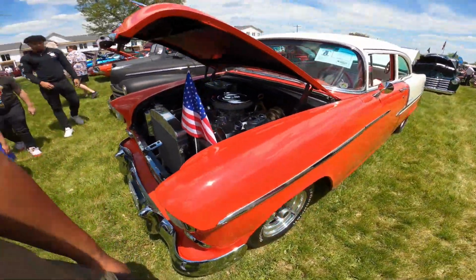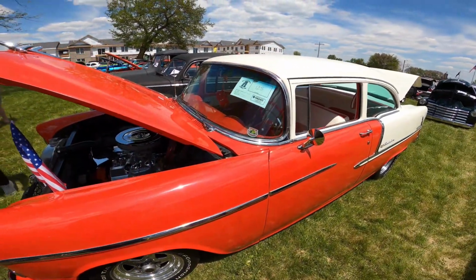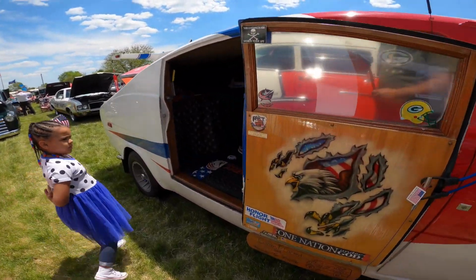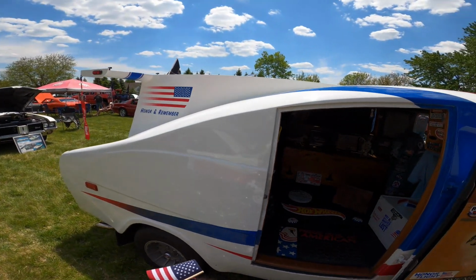They got three drinks. A '55 Chevy. This next car, boy, this is something else. Look at this thing. What is this? It's a boat. It's a boat car.